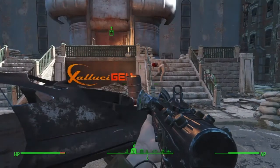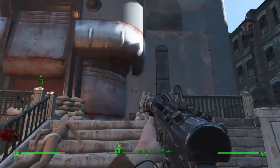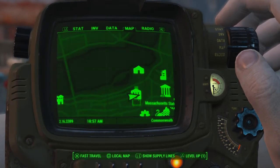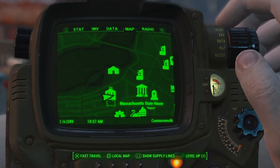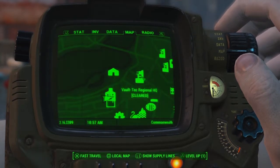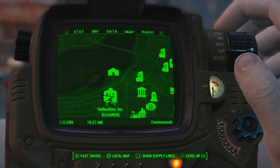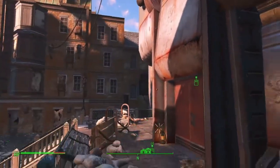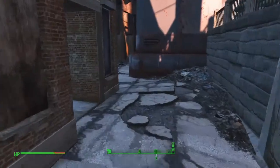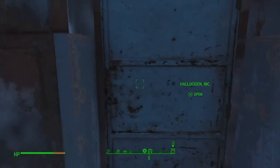So for our next experiment, we need to come to the Hallucinogen building, which you can just fast travel to with your Pip-Boy if you already discovered it. If not, just go to any of the surroundings, like Massachusetts State House or Boston Regional HQ, and try to see if you can clear it if you haven't. If you guys already cleared this area, it's gonna be real simple. We just need to go to the back door, which is right here.